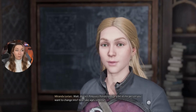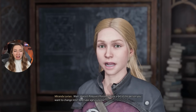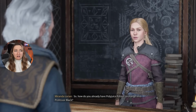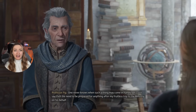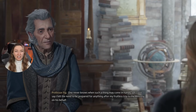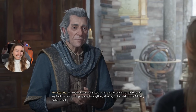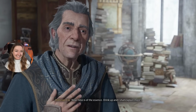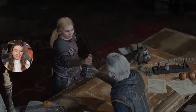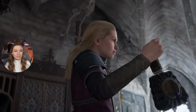Wait, doesn't polyjuice potion require a bit of the person you want to change into? Ew. And take ages to brew. It does. So how do you already have Polyjuice Potion to change into Professor Black? One never knows when such a thing may come in handy. Let's just say I felt the need to be prepared for anything after my fruitless trip to the Ministry on his behalf. Now, time is of the essence. Drink up and I shall explain more. You devious bastard. I'm so proud.